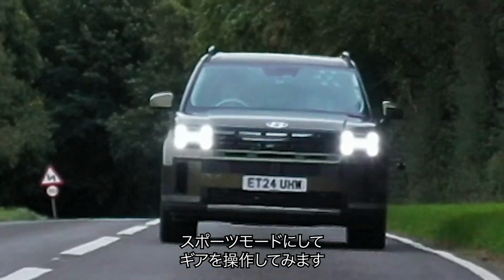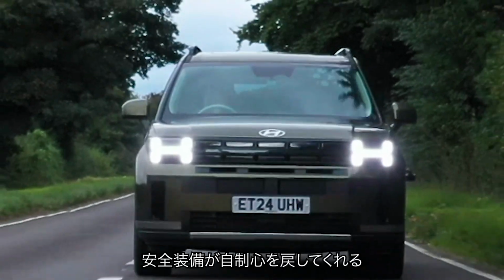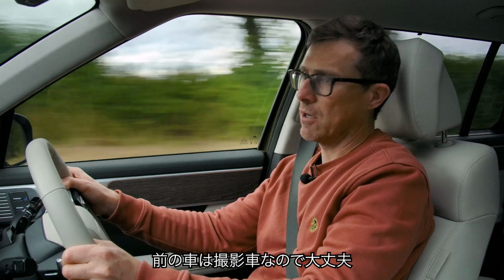So what I'm going to do now is go into sports mode. My gear shifters are now controlling the gears. And pickup does feel good. As ever, the safety systems are there to prevent me getting too carried away and injuring myself. Warning me about the vehicle in front. That's my camera car, so it's all right.